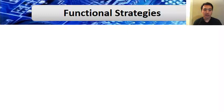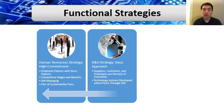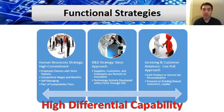To understand Collin Technologies' functional competencies, we examine three core activities. Human resources. Collin Technologies demonstrates a high commitment to human resources by providing employees with stock options, competitive wages and benefits, self-managing opportunities, and invites them to be part of the company's sustainability plan. Research and development. Collin Technologies uses the basic approach to R&D by utilizing the feedback obtained from their suppliers, customers, and employees to fuel their innovation. Servicing and customer relations. Collin Technologies uses the pull approach by providing each of their products and services with specialization. They are focused on building customer loyalty through excellent customer service. From their core activities, we can see that Collin Technologies has a high differential capability.